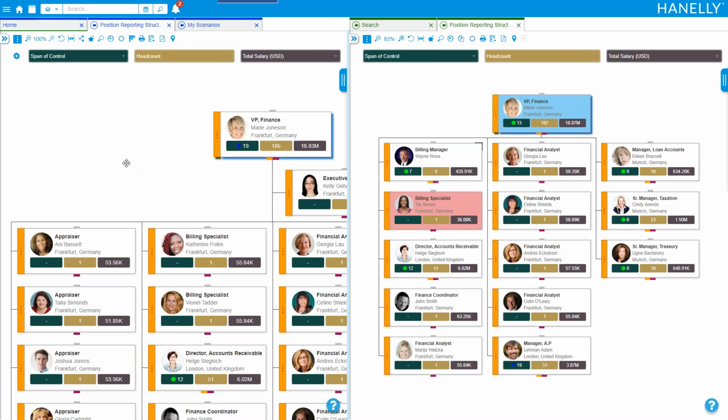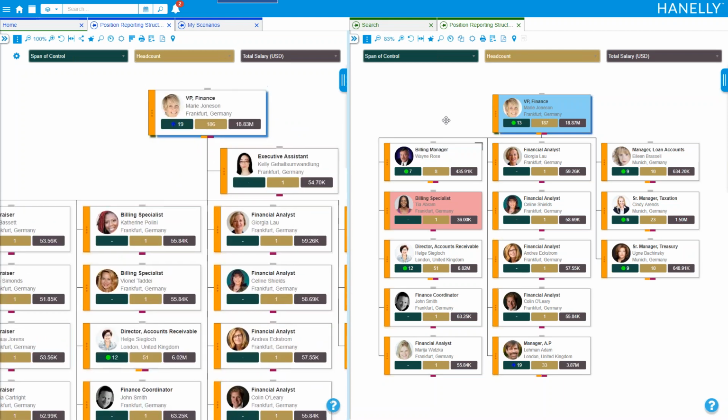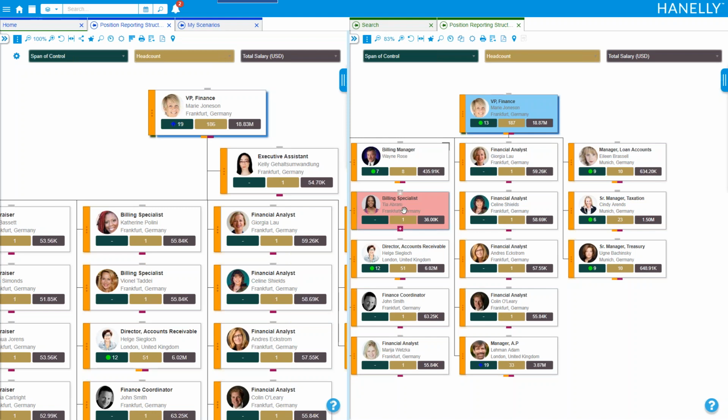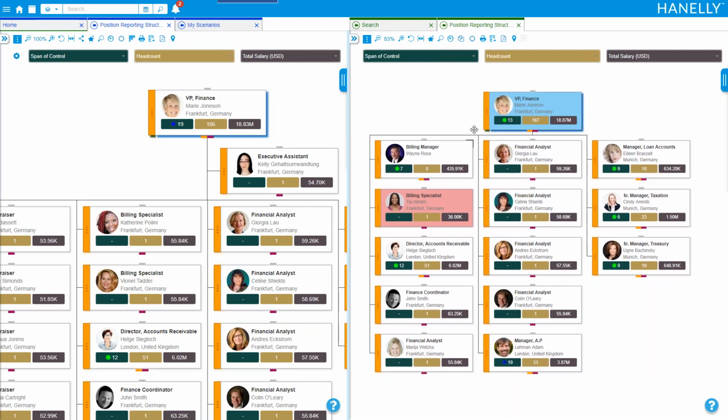So let me just zoom in into these KPIs and analytics, and I will compare the differences between the KPIs on the left-hand side, which is the baseline, with the KPIs on the right-hand side, which represents the scenario that I'm working on. First of all, the span of control went down to 13. The headcount went up by 1, and the total cost went up by the salary of Tia, who was promoted from outside of the VP of Finance organization. This was done through a cross-functional move during the org design process.